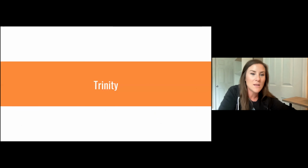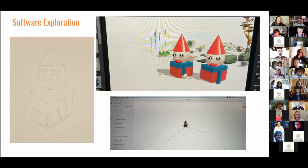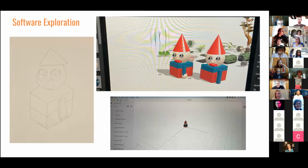So now we are going to be going into students' individual presentations. So they are going to show what they created. I'm going to have some questions for them. And they're going to walk you through their process. So our first one is Trinity. So Trinity, tell us about your process for creating your gnome here.